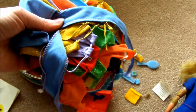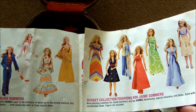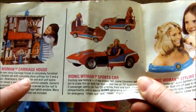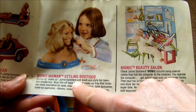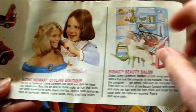Now, look at all these fashions. See, this is the joy of this doll, too, is that she had a whole lot of fashions, I remember, for sale. Look at those beautiful things. I've got a lot of those right here in this pile. And then you see other things that you could buy for her. She had a carriage house. Just beautiful, and a sports car, and the Bionic Woman styling boutique. I remember these were really popular, these Head and Shoulders dolls, for lack of a better word, that a little girl could style the hair, and you could even put makeup on and everything.